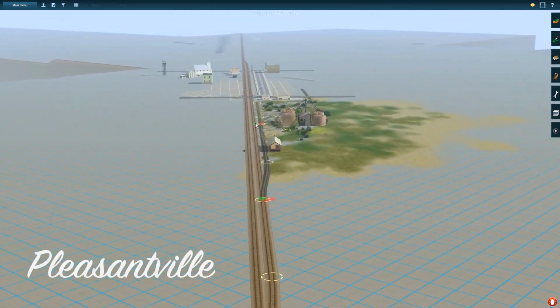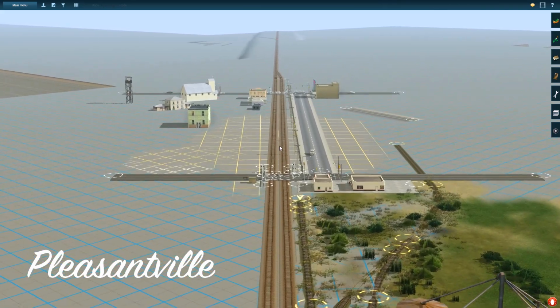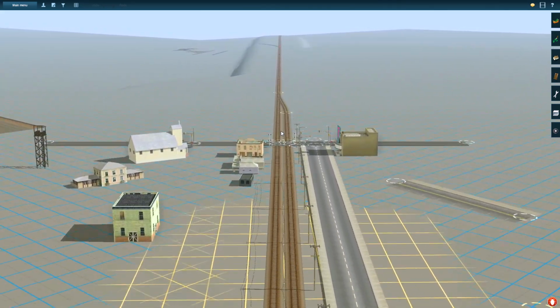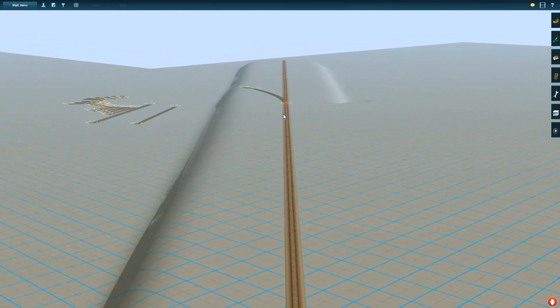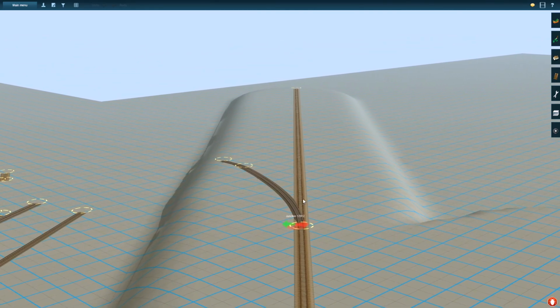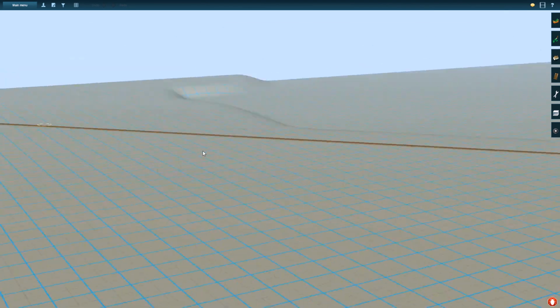All right, so this is Pleasantville. Again, I started it a long time ago, and I mean, there's nothing here really. So down to the left here is the Coal Creek branch, and down the main, if you kept going straight, would take you to Keystone Power. So that's actually a coal receiver. To the left is a coal distributor. So that's another project we will get to.